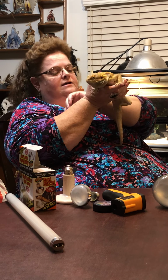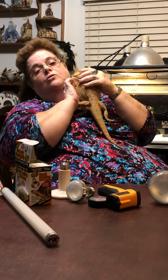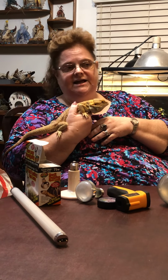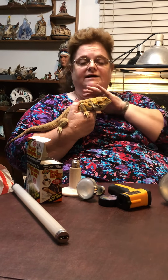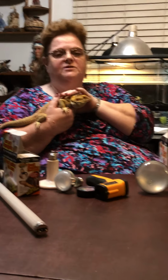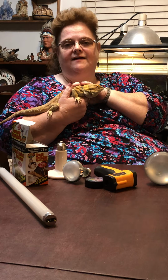So if it's too cold and they won't leave, or it's too hot and they won't get up there, neither one of those is going to be good for your dragon. Eventually they're not getting the heat that they need, and they're going to end up sick. They might end up weak, with their immune system down, and get a respiratory infection because they need to bask.